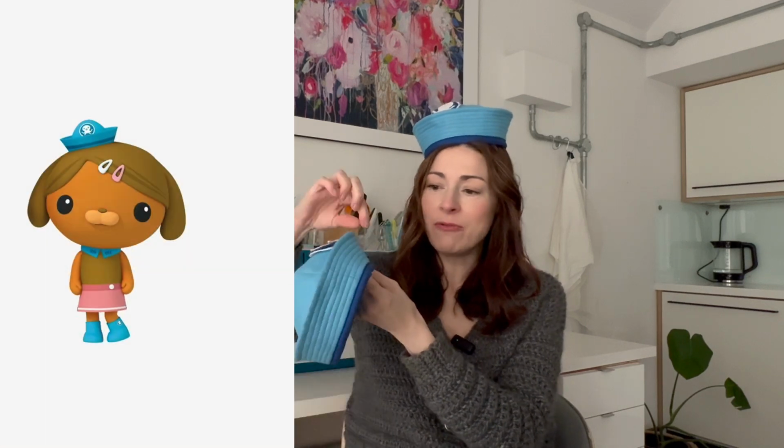And when I looked at the pictures of the Octonauts, they do have a royal blue stripe partway up the brim, and I thought the kids aren't going to notice if it's at the bottom of the brim or partway up. So I decided to just bind it in a royal blue, which I had in the stash, because I had nothing in this kind of sky blue colour to match. So actually that worked out absolutely brilliantly.